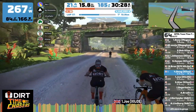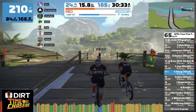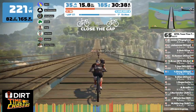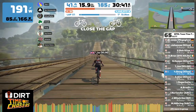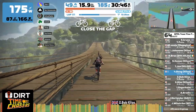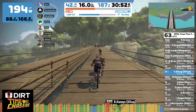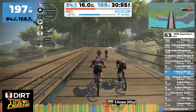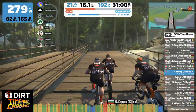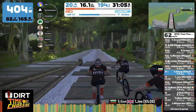Okay, so front three, stop pedaling. And then when the third man passes, you start pedaling again. Okay, pedal. Let's get all together for the top of this. Bob's got strong legs. I'm going.